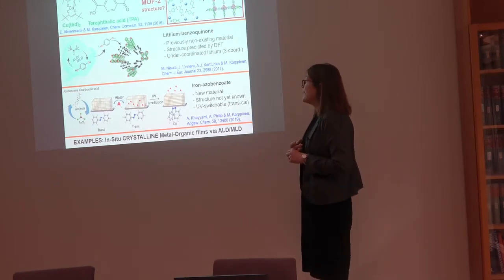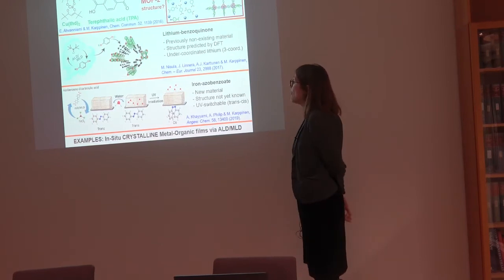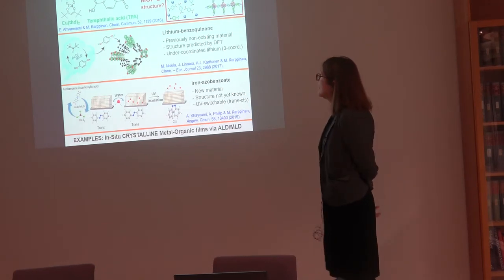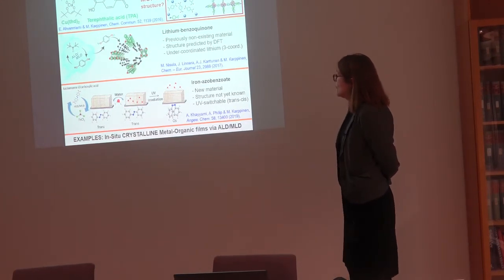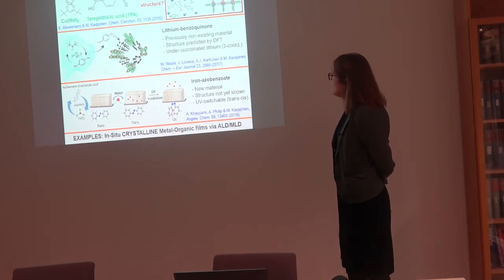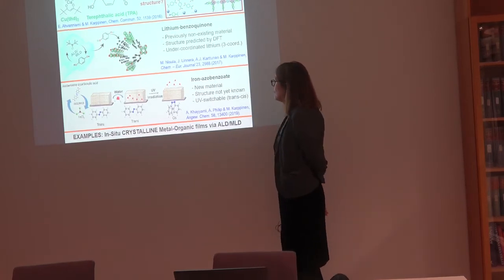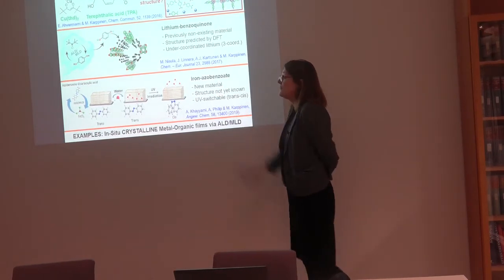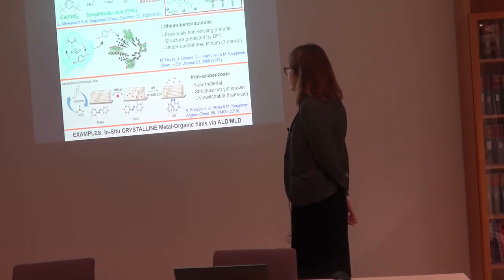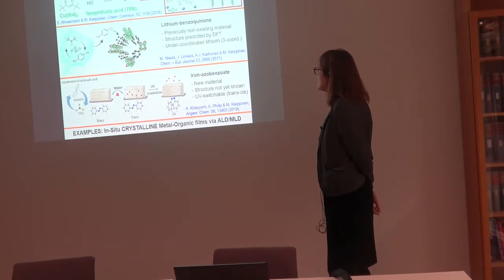And then here's a third example of in situ crystalline films, and this involves this UV active azobenzene molecule, and iron is the metal component, so it doesn't necessarily need to be an alkali metal, but can also be some other metals for crystalline films. And this we could also demonstrate. This is also a new material. There is no bulk equivalent for this.